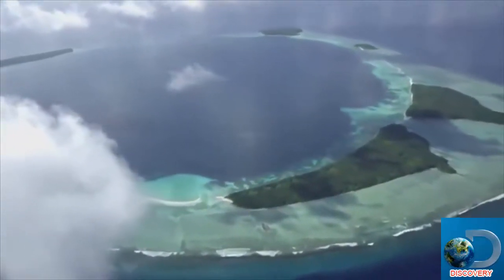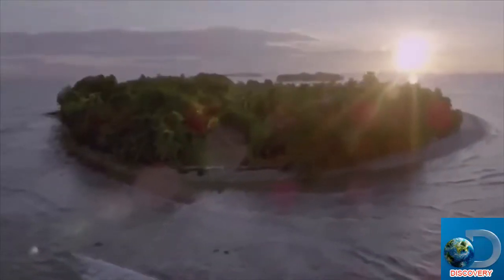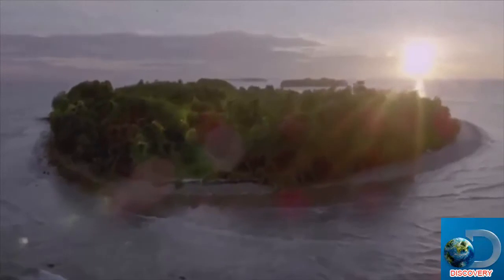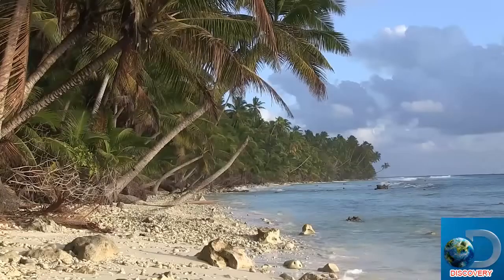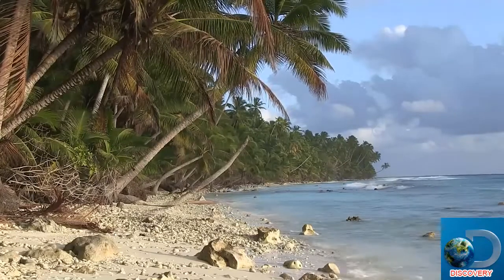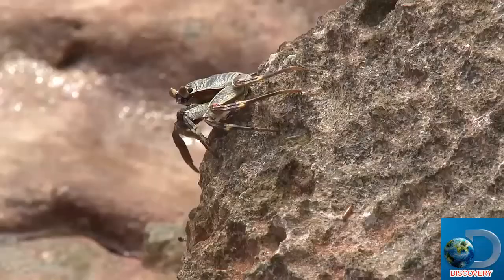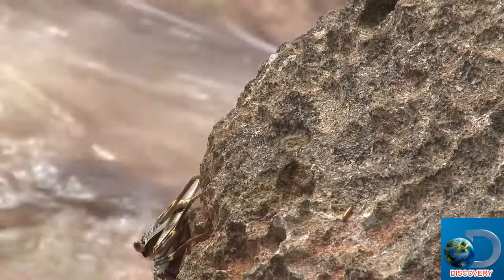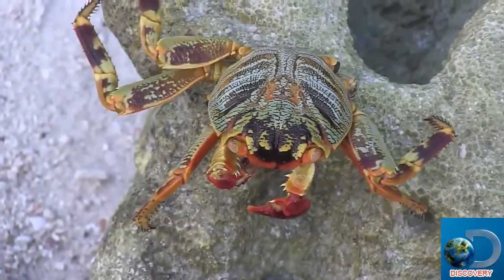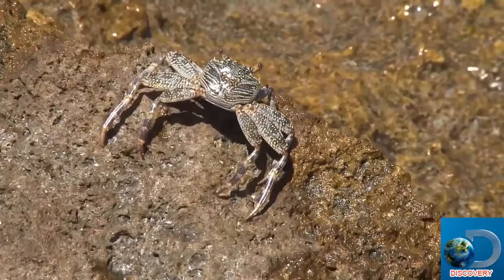The Chagos archipelago lies in the middle of the Indian Ocean, a long way from anywhere. 7 huge coral atolls, each crowned with a ring of small islands. And the islands are kingdoms of crabs. On the exposed coral rock along the coast, Sally Lightfoot crabs forage for anything that the tide might bring in.